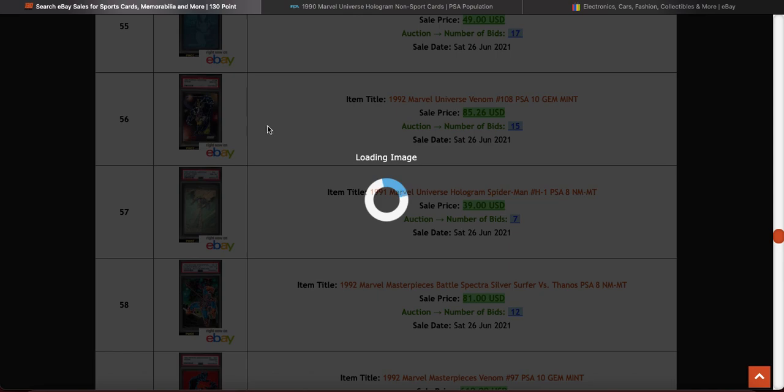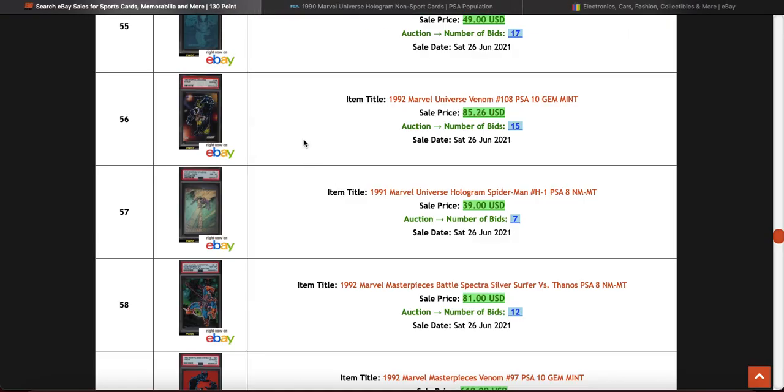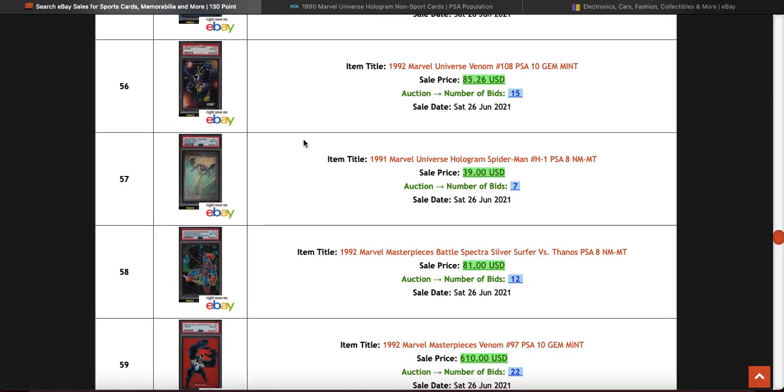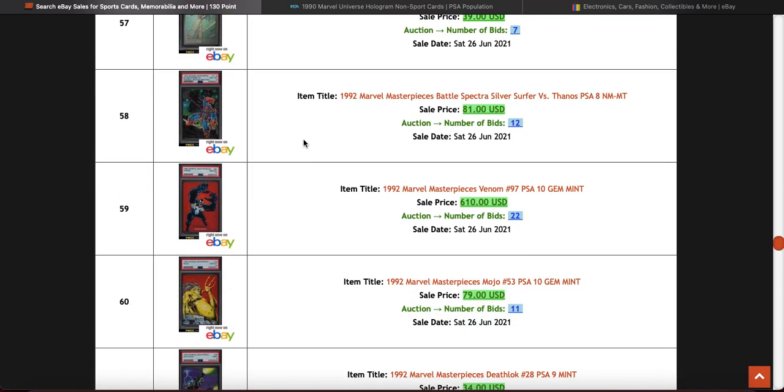The prices for this, I will just say, guys, the prices for the 92 MU have come down considerably as well from where they were. The pop has increased a fair bit. And we're talking about graded cards again, sorry, but just interesting to see that's come down quite a lot. 91 MU Spider-Man H1 PSA 8, $39.